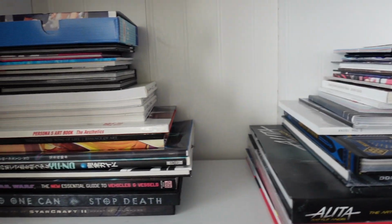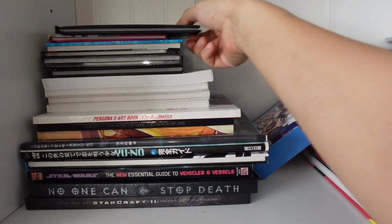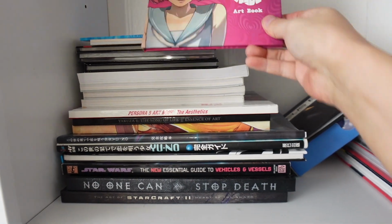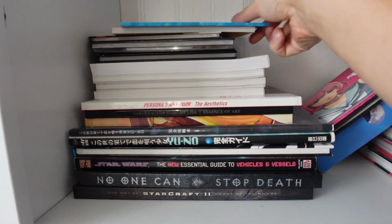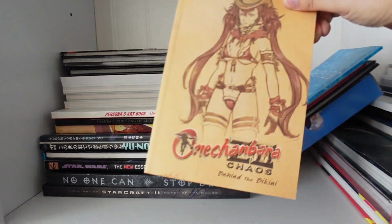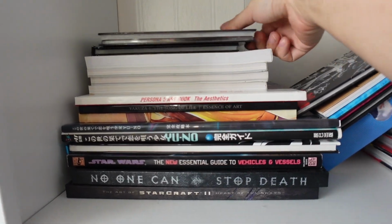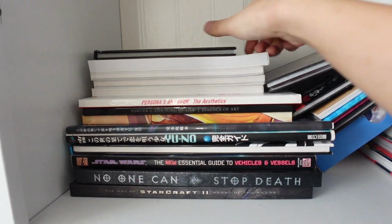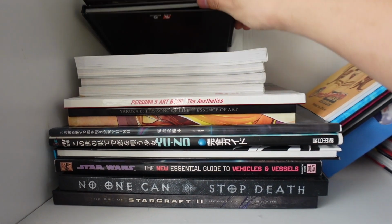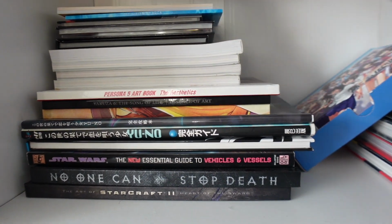And then this side, this box is from Kanagawa Jet Girls. And I think there's the art book too. Is the Deus Ex. This one's from Catherine: Full Body. Yep, this is Kanagawa Jet Girls, the art book. One Chambara, interesting. Guilty Gear, so I have some other art books from different games here. Soul Calibur, Duke Nukem. Okay, so yeah, I had some Cyanide and Happiness actually as well. So I like those series of comics too.